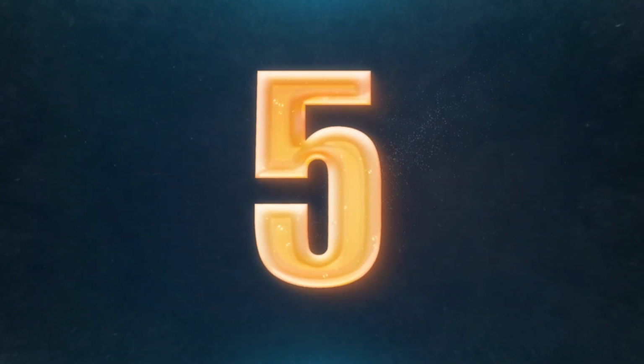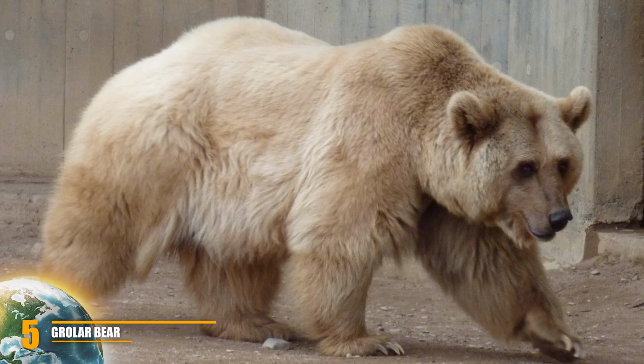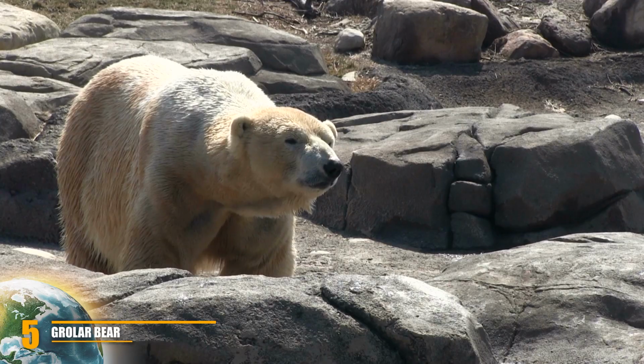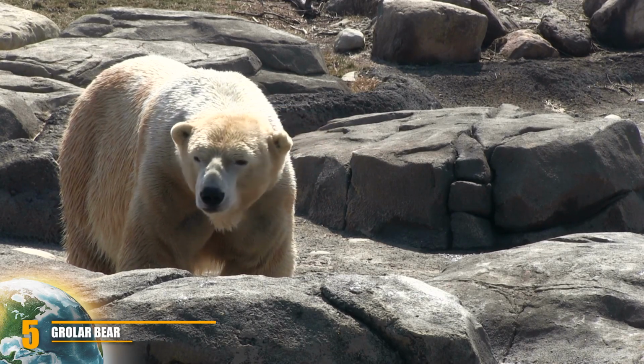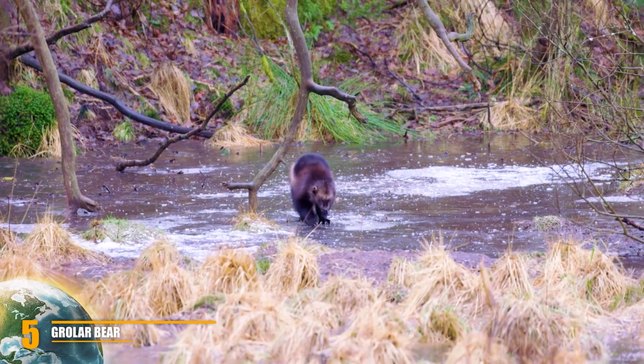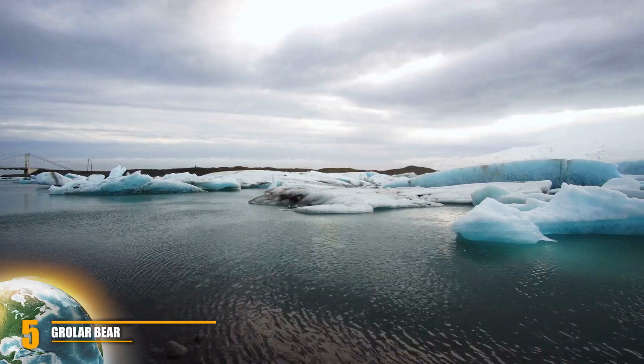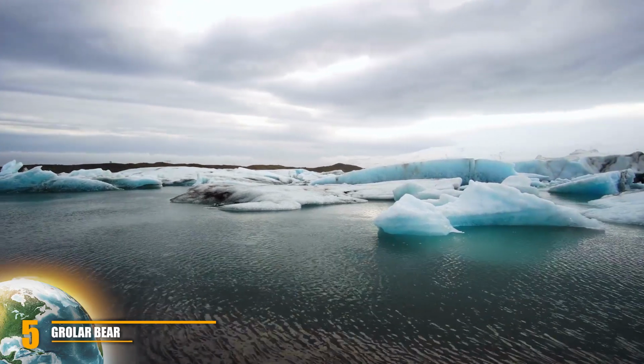Number 5. Grolar bear. A brown grizzly-polar bear hybrid, pizzly bear, or grolar bear, is a rare ursid hybrid found both in captivity and in nature. In 2006, the occurrence of this hybrid in the wild was confirmed by testing the DNA of a strange-looking bear that was shot near the port of Sachs in the Canadian Arctic.